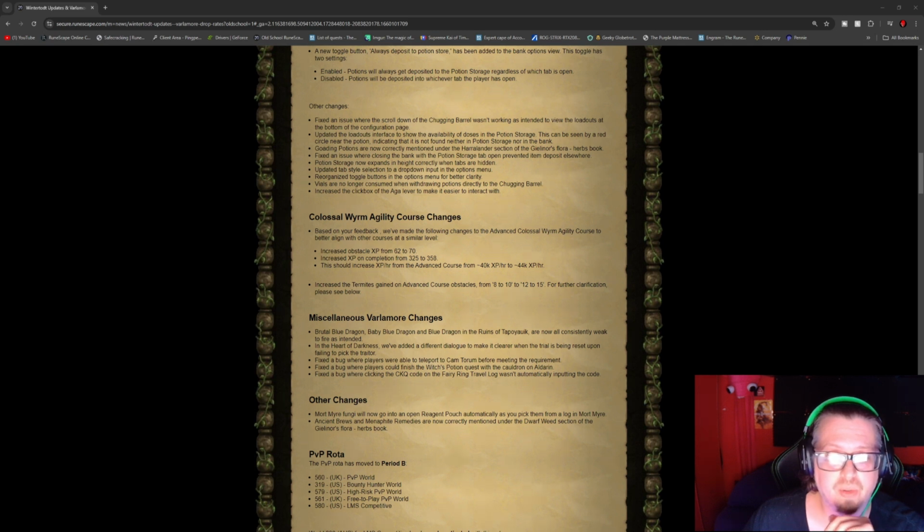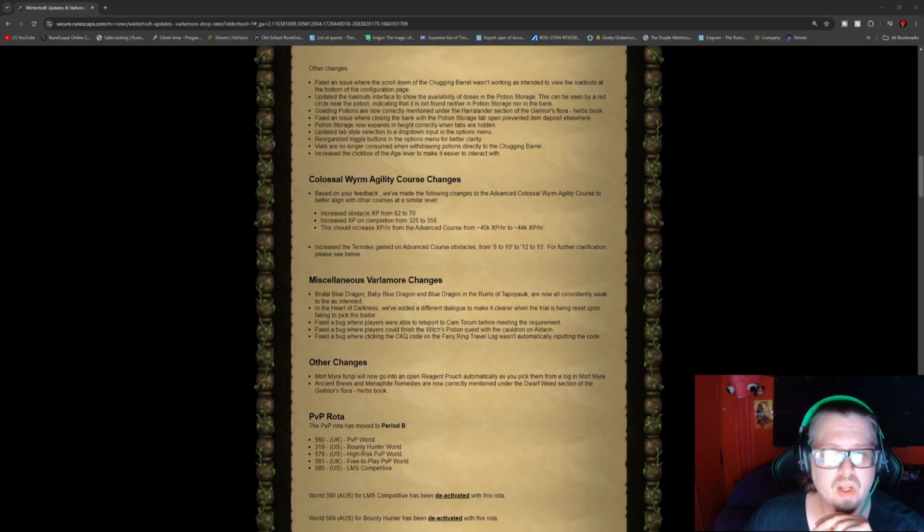Goading potions are now correctly mentioned under the Harralander section of the Gillinor's Flora herb book. Fixed an issue where closing the bank with the potion storage tab open prevented item deposit elsewhere. Potion storage now expands in height correctly when tabs are hidden. Updated tab style selections to a drop-down input in the options menu. Reorganized the toggle buttons in the options menu for better clarity.